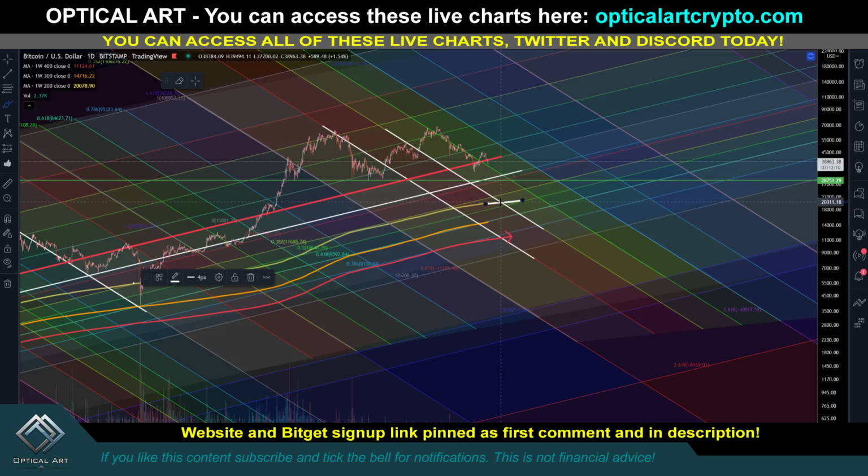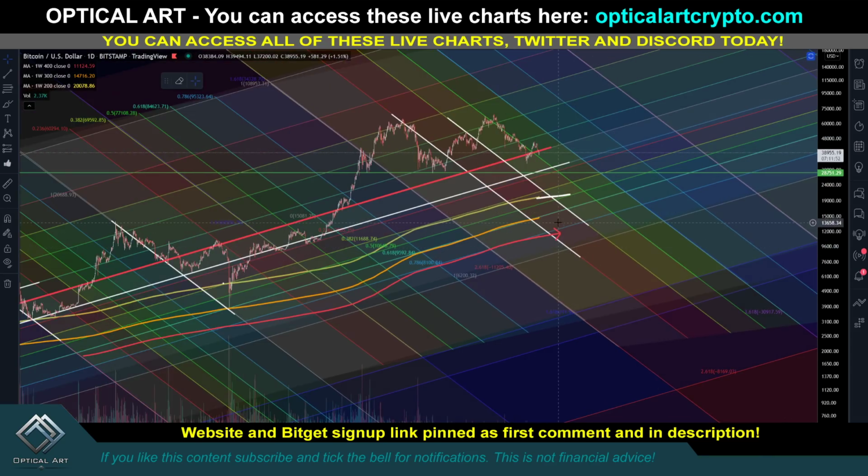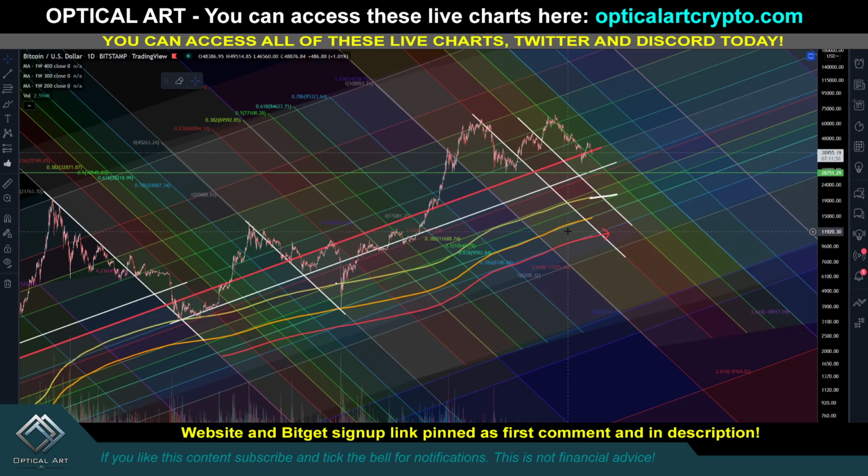So we come down to this point, and everybody says, okay, well, it's going to push up from here. Well, if it drops down to the 300 weekly moving average, that's a drop of around potentially 26%. If we dropped all the way down to the 400 weekly moving average, that's a drop of 41%. So again, they're using these moving averages like that's the point that we're going to bottom.